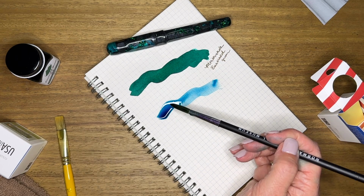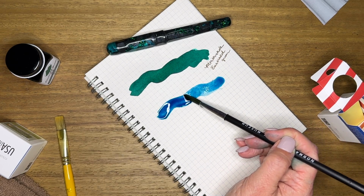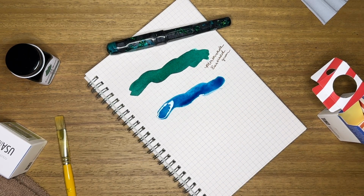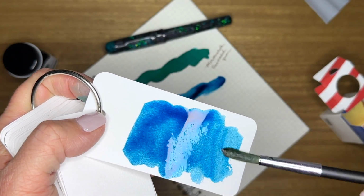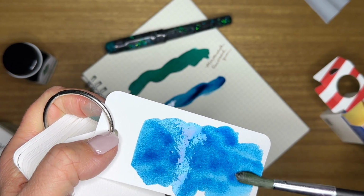This, I think, is way too blue. We'll see. I'm going to look and see what other colors I have. This is a pretty blue, though. It's really nice. I might use my dip pen for this. I definitely think this feels a little bit more watered down. We'll see. It'll be interesting to see how this dries.